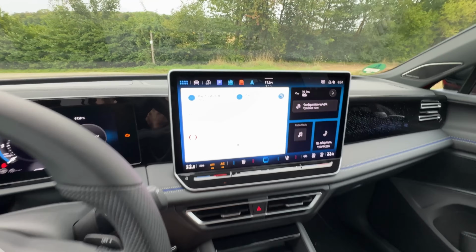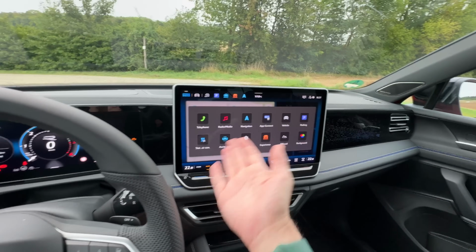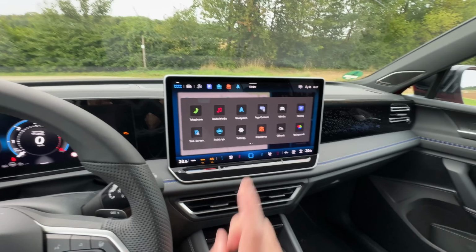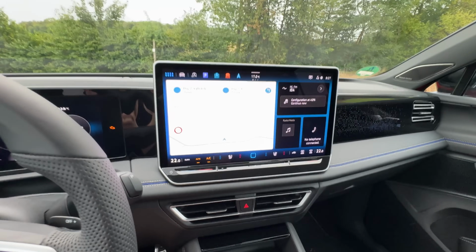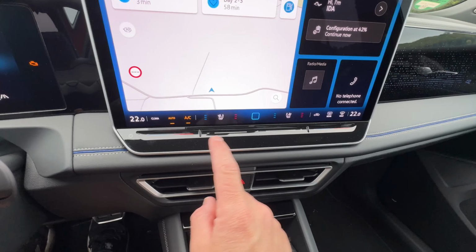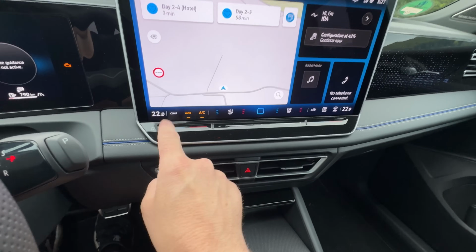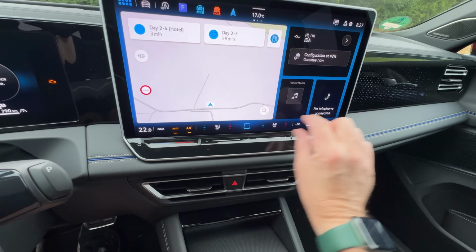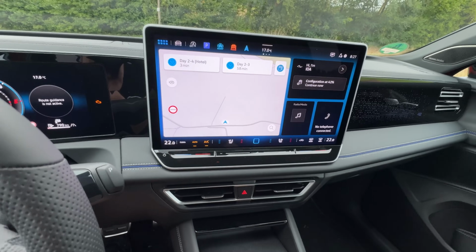screen. I'm not going to dive too deep into the screen itself for this review, but look, it's relatively easy to get your head around, apart from the fact that maybe you might find that you just need a couple of days to learn how things work on this screen. And also, I'm still not a fan of the fact that you've got this volume slider here, and you've got your temperature controls which are stuck on a bottom menu bar there. That's good. That means that you don't have to dive through menus to get to the temperature controls.